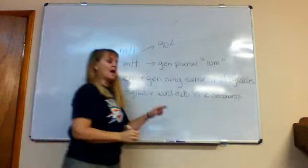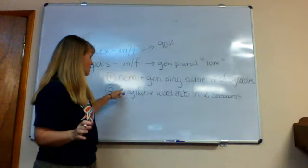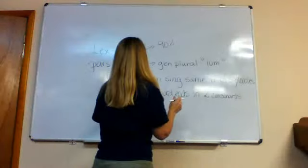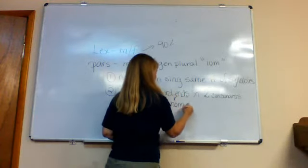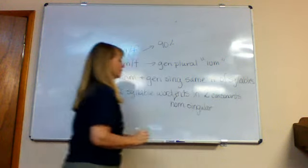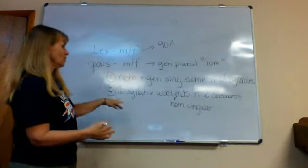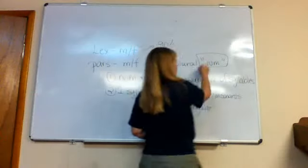And the only difference between these declensions: the one-syllable word, nominative singular, ends in two consonants. Now, we'll talk about that. I just want to get these rules down for you. So as we're looking at vocab in our lesson, you've got this. And remember, the only difference is the I-U-M in the genitive plural.